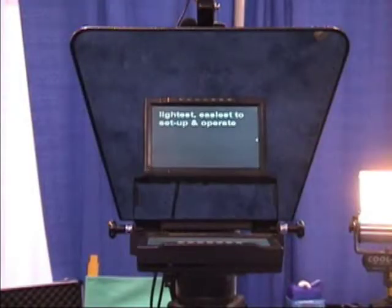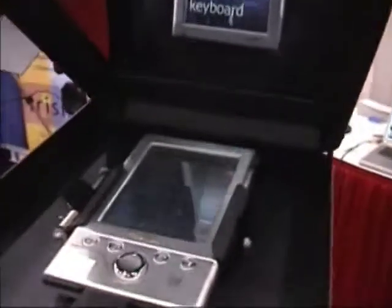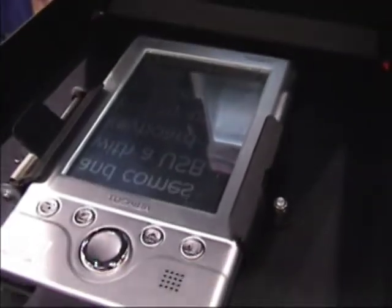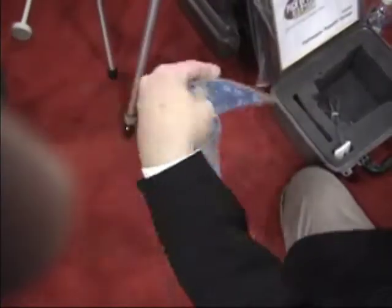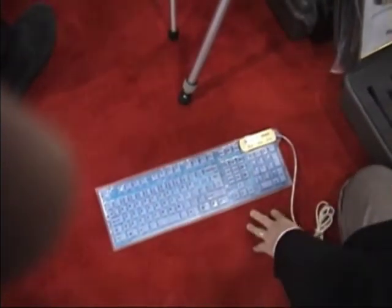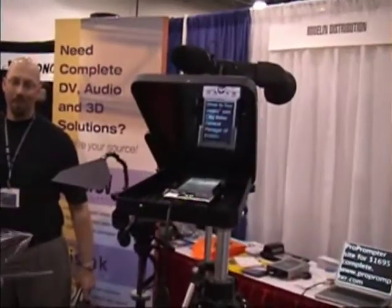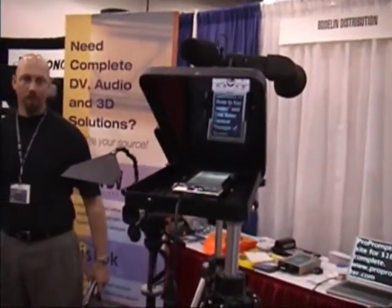Teleprompters are always in abundance at NAB. However, my favorite this year was this one that used a pocket PC as a display device. The user could input text with this cool and flexible liquid USB keyboard, and even control the text scrolling speed by adjusting the wheel on a mouse. That's wild!